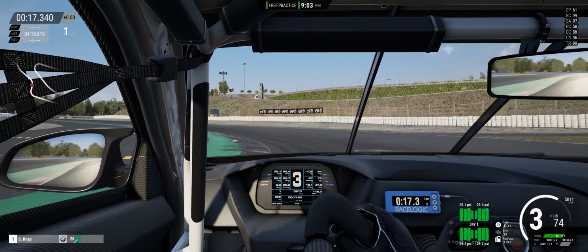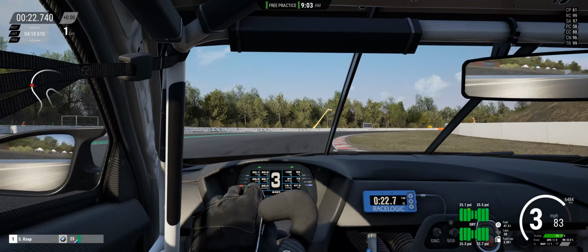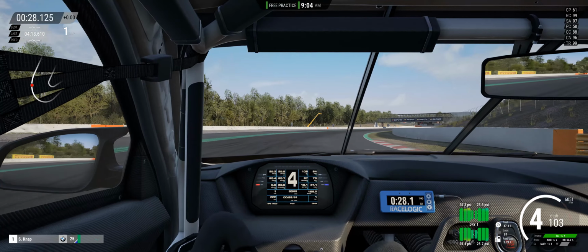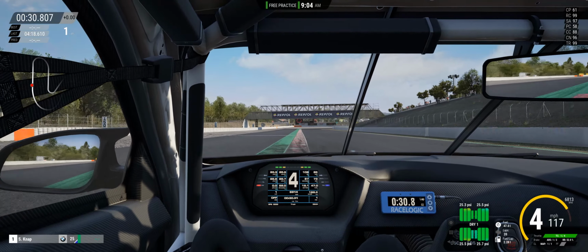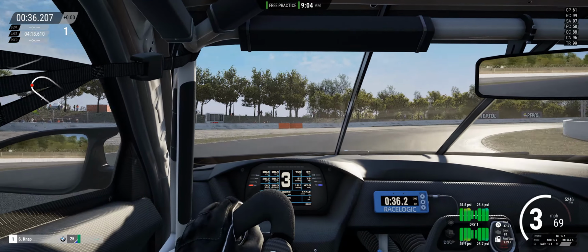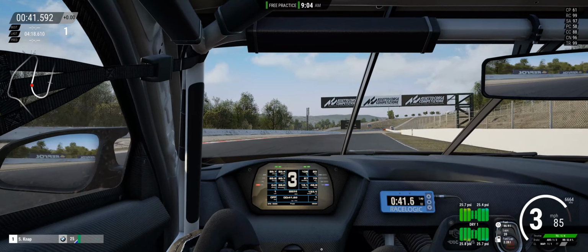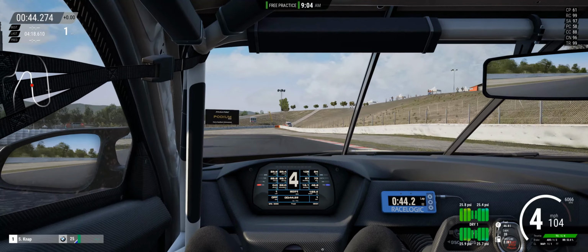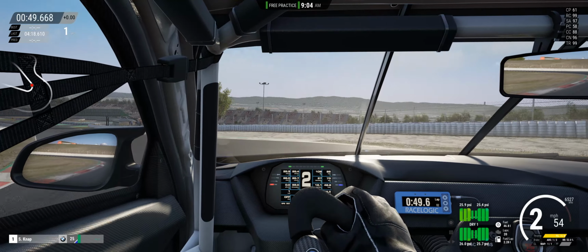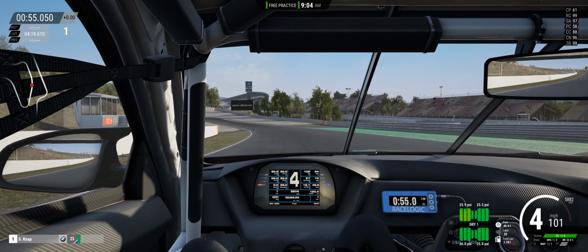I haven't made any laps at all in this car here, so excuse me for maybe not hitting it just right. A little bit too deep in there. But again, you know, you definitely don't want to turn and brake at the same time.